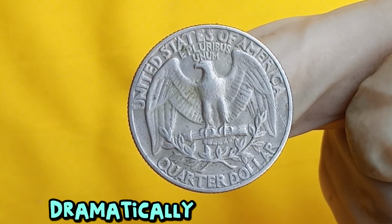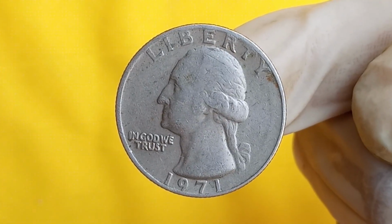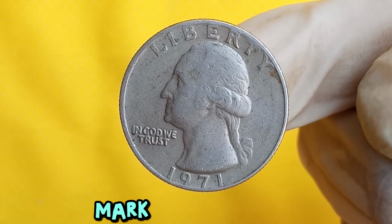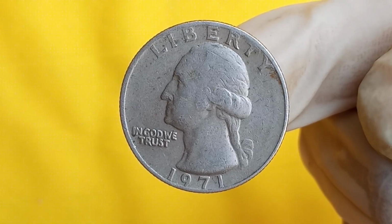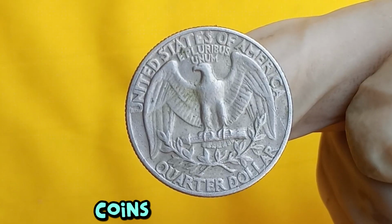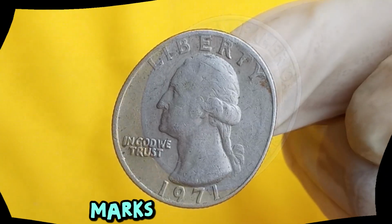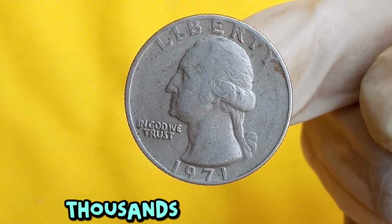Another factor that drives the price of this coin is the presence of mint marks. Coins produced in Denver typically carry a small D mint mark, while those produced in San Francisco carry an S mint mark. Philadelphia coins usually do not carry a mint mark at all. Some mint mark varieties are far rarer than others depending on how many coins were originally produced and how many have survived in excellent condition. Collectors carefully examine these tiny mint marks because they can make the difference between a coin worth a few dollars and a coin worth hundreds of thousands of dollars.